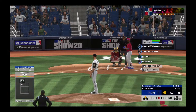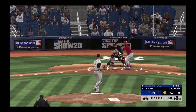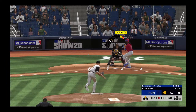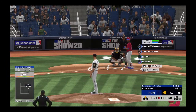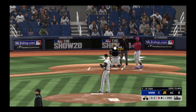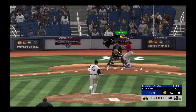Digging in, Andrew McCutcheon. He'll look to bounce back after striking out his last time up. Went about halfway there, but it's a called strike regardless. Barely able to make contact. Down 0-2 now. And another foul ball. The 0-2 once more.